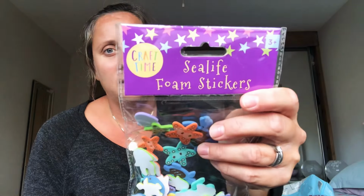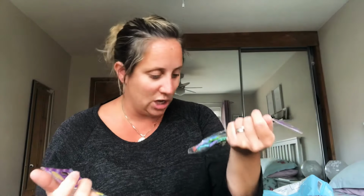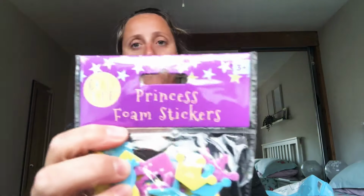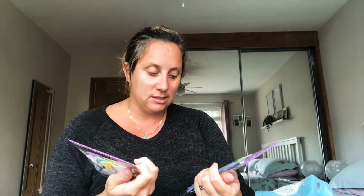I got the kids these little foam stickers. These ones are sea life ones, and there's quite a few little ones in there, little fish and turtles, starfish, things like that. And these are princess ones, and they are literally just little stars and crowns and hearts. You get through stickers like there's no tomorrow in our house, because they love making cards for people and pictures.